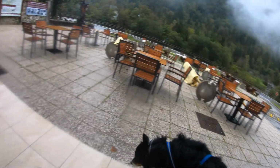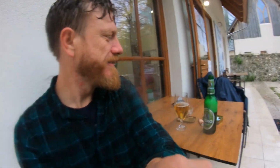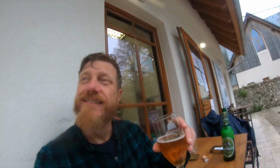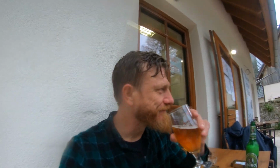So the walk's very nearly complete. I'm back down at the village shop. I've just been speaking to my lady here. When she comes back out, I'll ask her again. But she said there are bears here. She said maybe some wolves. I'm pretty sure it was deer though. But you never know.